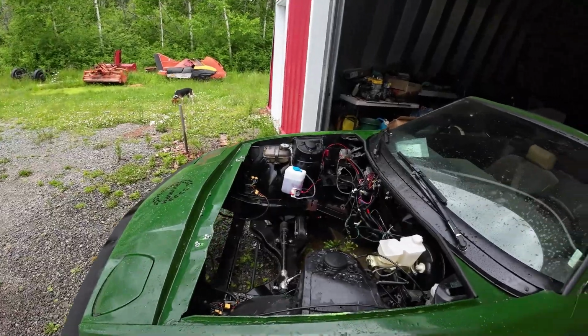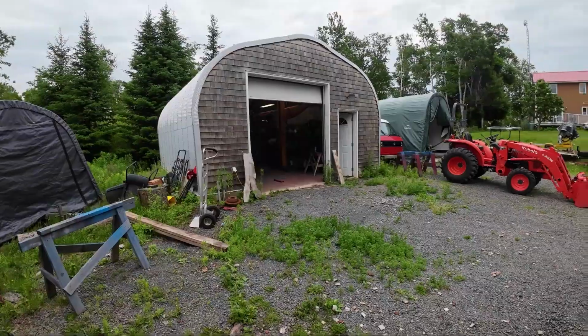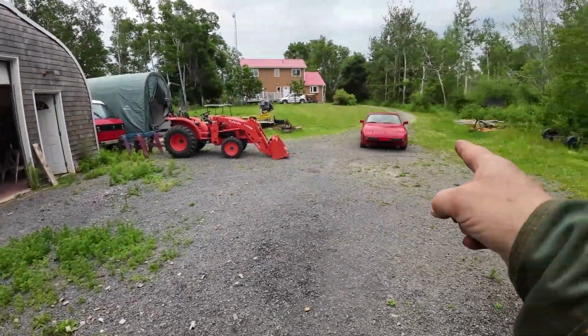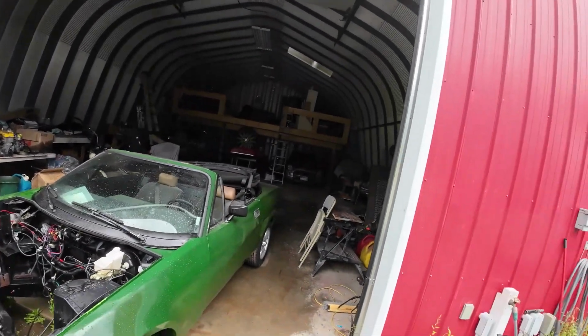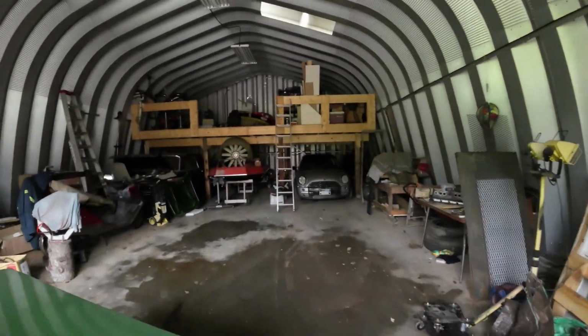So here we're going to slide this back into the other shop. I'll push it in there before it rains on me, and then I'll put the Porsche in here before it rains on me, and then we'll get at it.